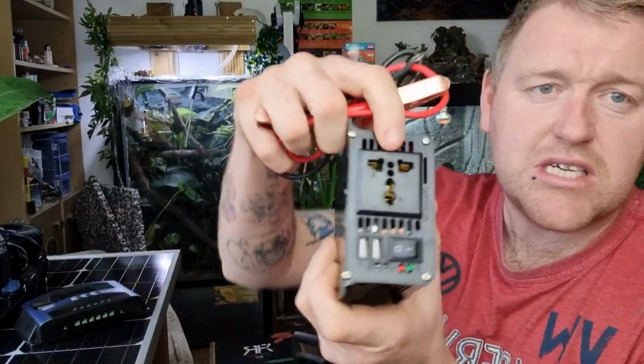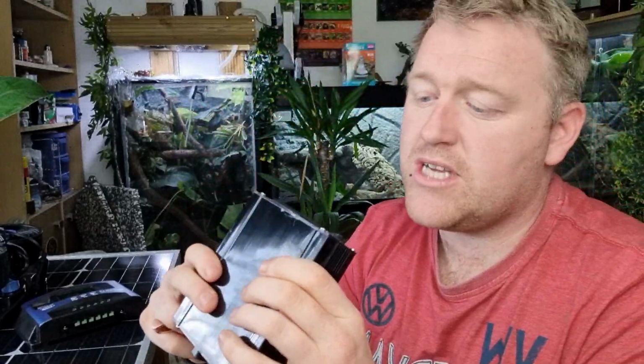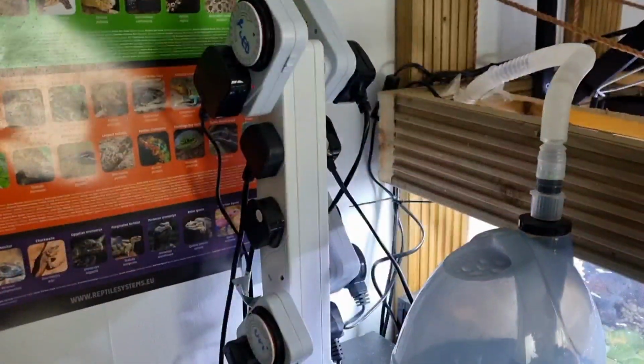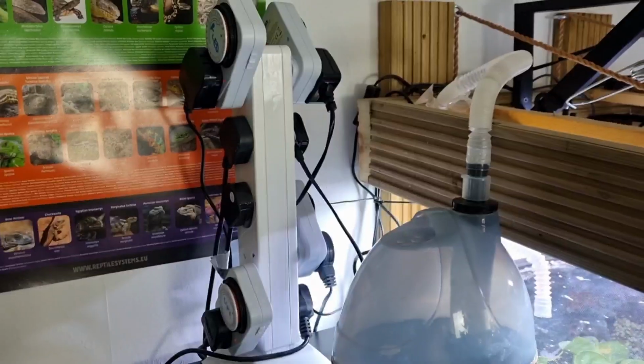Off this unit, we've got outlet sockets just there for a general positive and neutral, and we've got something like this. This is a smaller version. We've got a 1200 watt inverter. That inverts it from 12 volt from the batteries to 240 volt plugs. You can see that's where the plug goes in there. Again, we can just turn it off and on. What have I got plugged into that? Well, can you see just there, we've got a tower of 10 plugs. It's a 10 plug socket thing.